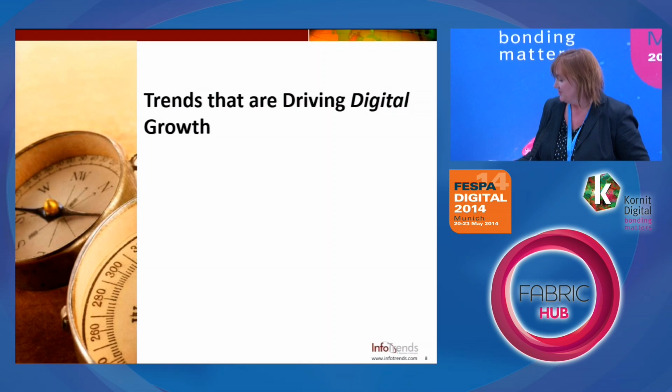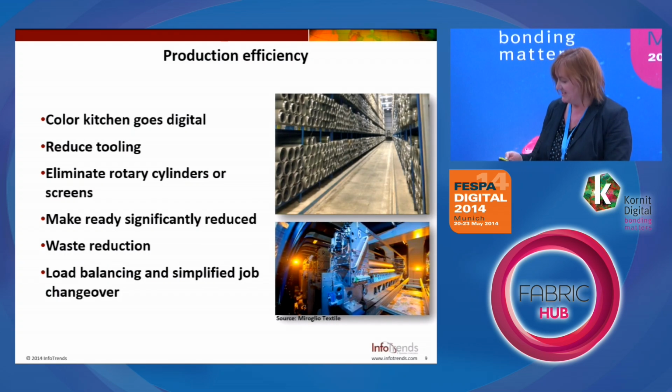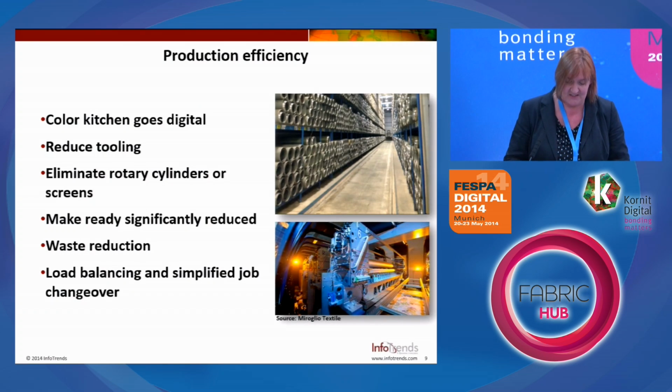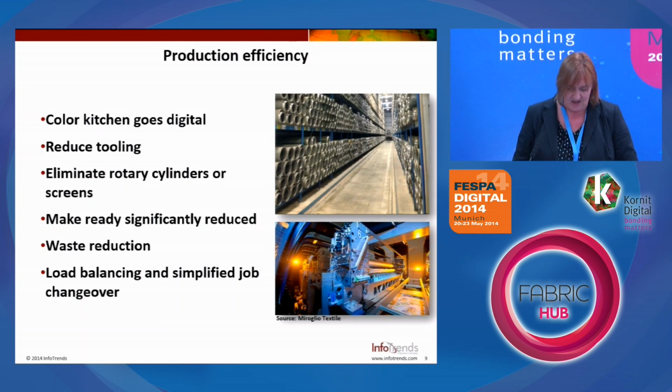So why go digital? Well, the top picture on the right-hand side there is a picture of a major fashion printer in Italy's warehouse, where they have 35,000 cylinders that have to be manoeuvred by a forklift truck, cylinders for rotary printing. So time and space savings made by moving over to digital will be a major reason for change.